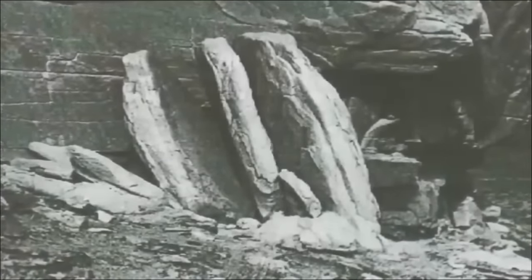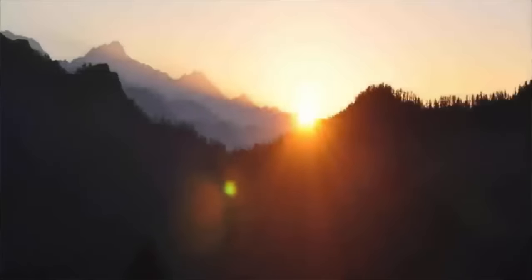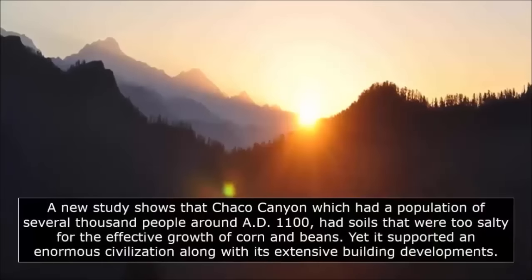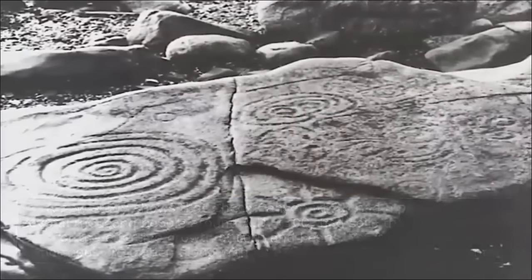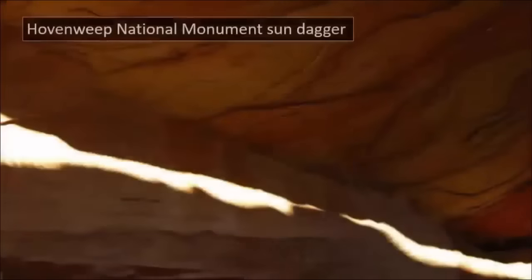Was this sun dagger really made by the Anasazi Indians? Or was it a far older surviving relic, one that they were merely aware of? A relic which has unfortunately eroded away? Similar ancient light displays marking the solstices and equinoxes can be found at other locations as well, such as in the southwestern United States and Mexico.